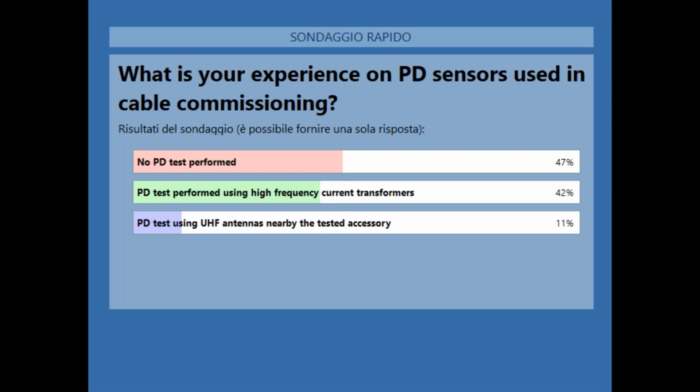Thank you, Jessica. It's interesting to see how a good percentage of the audience did not, until now, perform partial discharge during the HV cable commissioning. If I can spend a few words on that, even if it's not mandatory from the regulation, it is a good practice, and it's getting more and more popular in internal utilities standards. And in terms of the value that the PD test carried out during the HV cable commissioning can bring, it is good value because it ensures the quality of the installation of the cable. It prevents failures due to installation defects.